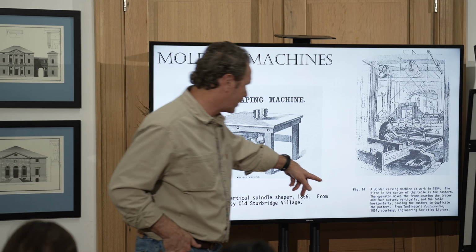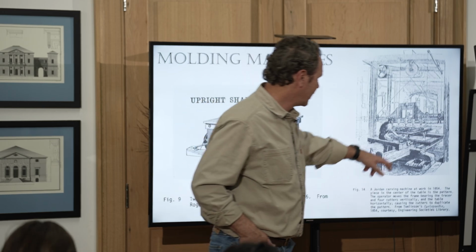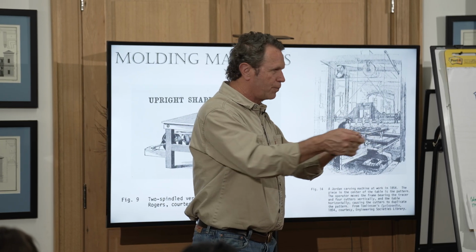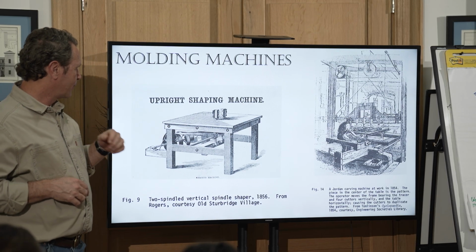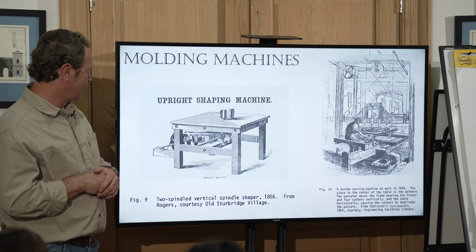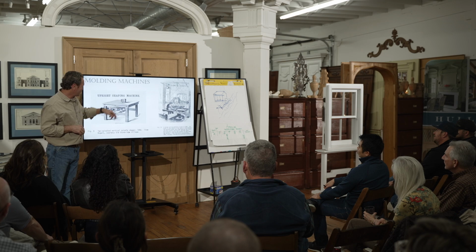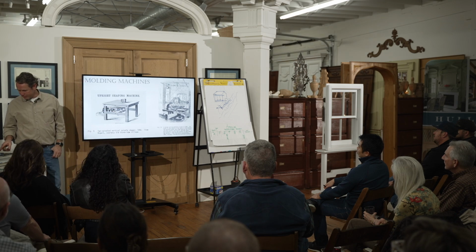I include this one because, what year is 1854? That's a duplicarver. They would have a sample here, and router heads coming down duplicarving things out, in the 1850s. That's crazy, and that's a dangerous machine right there, a wood table with knives coming out of it. I could digress about some ugly stories.